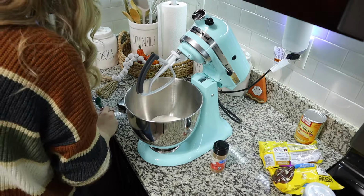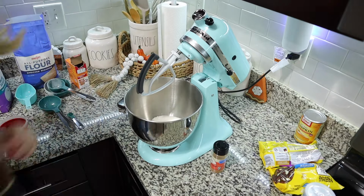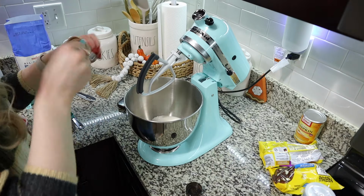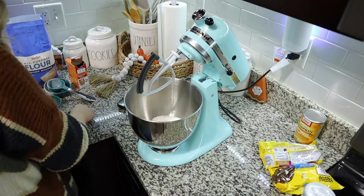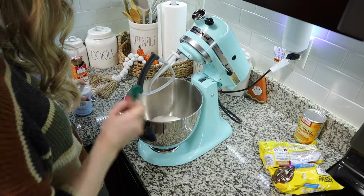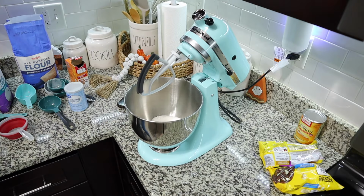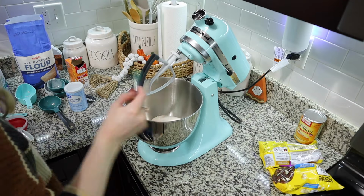I have already made these muffins 3 or 4 times this fall season that has just begun, and I can't even begin to think about how many times I'm probably going to end up making these. But they are delicious, definitely amazing for the fall season, so I wanted to share them with you all. And if you all try them out, I really hope that you enjoy them. If you do, be sure to come back and leave me a comment. Let me know what you think about them.